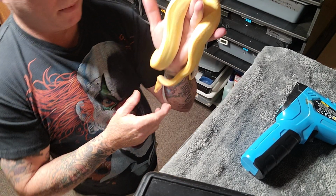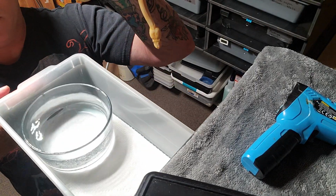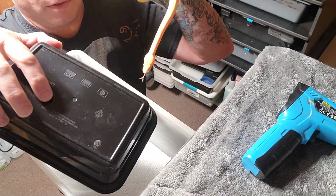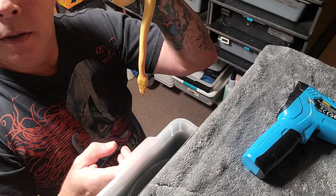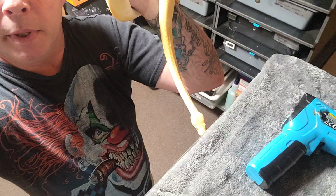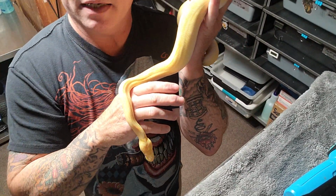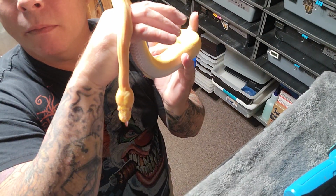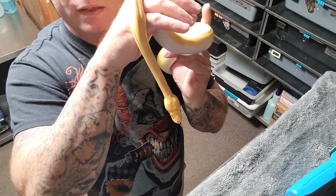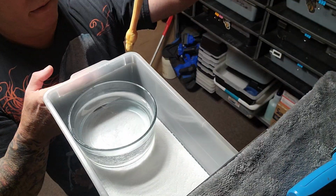All my babies, anybody that's gotten any snakes from me, they have fallen right in love with them, because I've only sold to people that want them for pets, which is honestly the best for me. I prefer if anybody that buys my snakes actually wants them for pets. I don't really want them just bred to death.